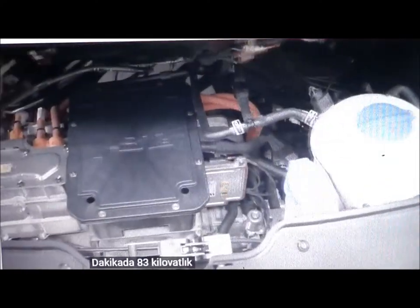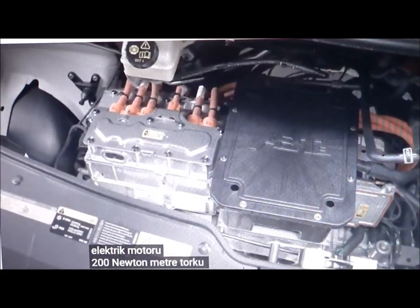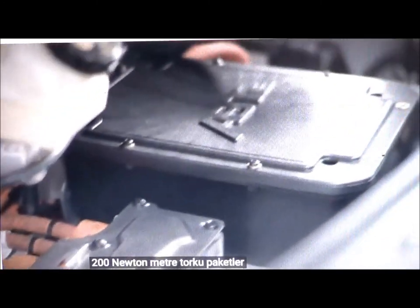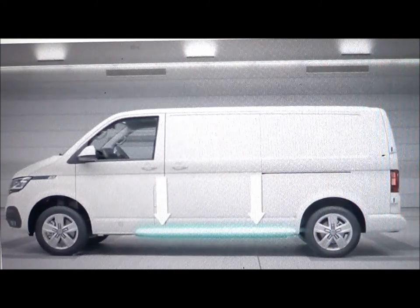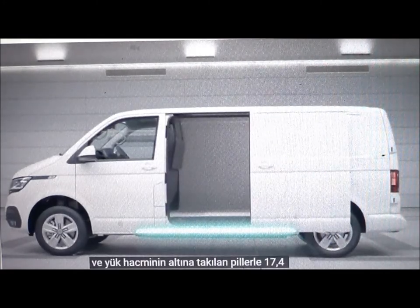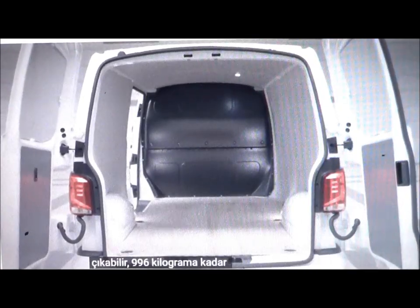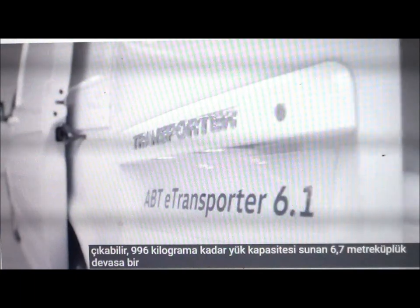The 83 kilowatt electric motor packs 200 newton meters of torque and can accelerate from 0 to 62 miles per hour in 17.4 seconds. With batteries fitted below, the load volume is a massive 6.7 cubic meters, offering a payload of up to 996 kilograms.